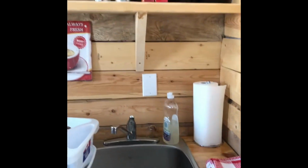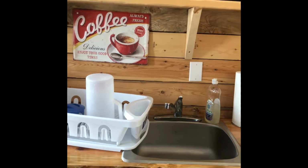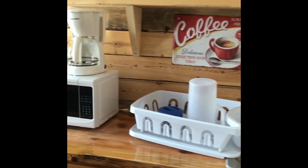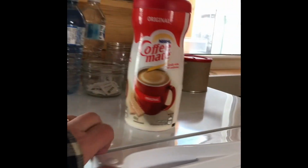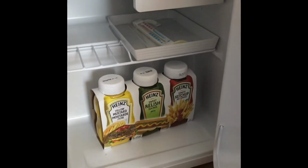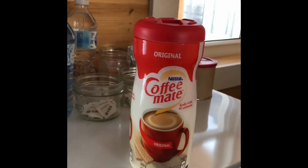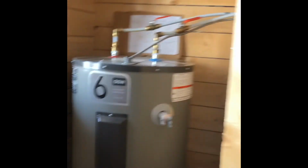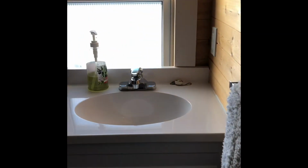Like I said, this is the only cabin with running water. So you come here, you bring your dishes in here, you wash them. I put different things in the fridge. Sometimes there's juice or pop. See, I don't have any of that, but I have mustard, relish, or ketchup if you forgot to bring yours. Coffee mate in case you forgot to bring milk. Now up into the bathroom.